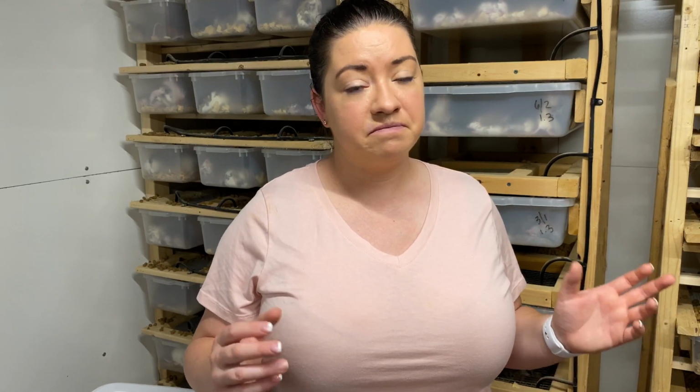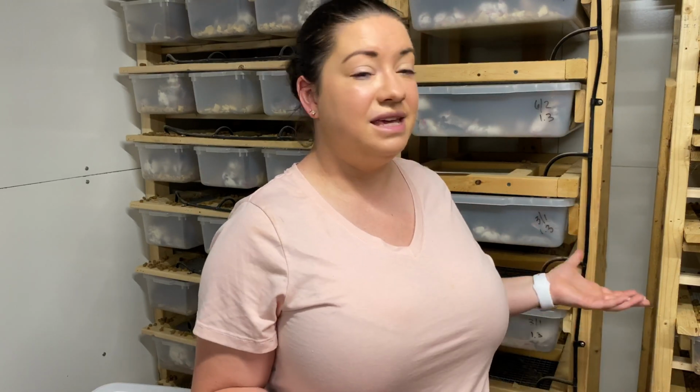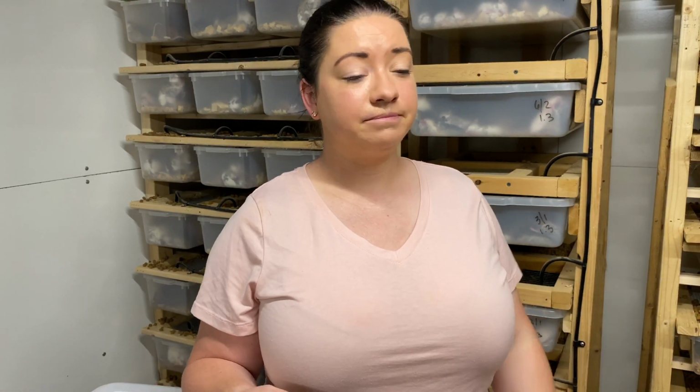I will say most of mine eat at least 3 weeks out of the month. Most of them eat 4 weeks out of the month, unless it's breeding season, your males. But even my males, most of them eat all breeding season. So that tells you something. This is what they eat in the wild. This is what they're used to. Obviously ours are captive, but they still have those instincts.